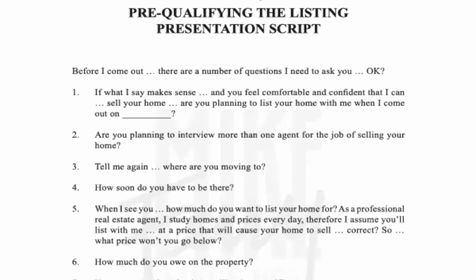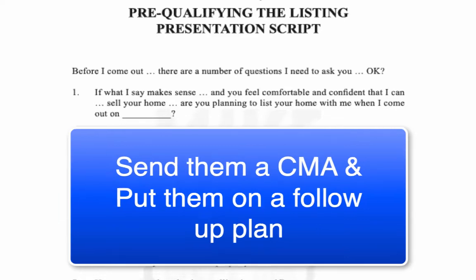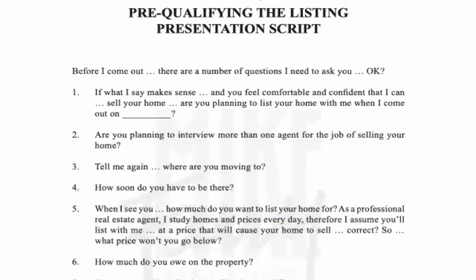So then I'll move into, okay, so let's do this instead. Let me send you a free home evaluation report. Then you look at it, and at least you know what the value of your home is right now. And the market is changing literally daily right now. I'll touch base with you maybe once every 2 weeks just to see where you're at. And when this condition is changing and you're getting ready to get the home on the market, let's talk then so I can show you the entire process of how I do that.